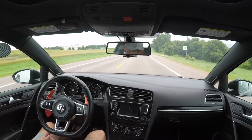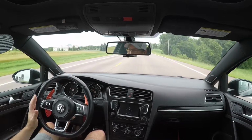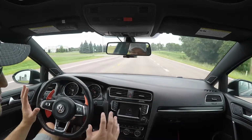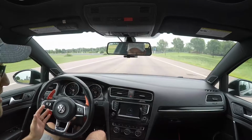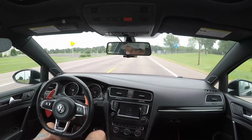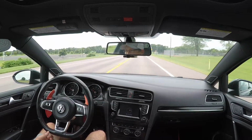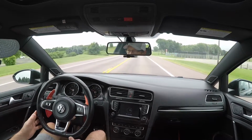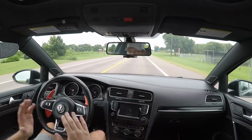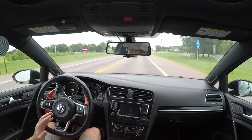But back to what I was saying about the tune. Now you can definitely feel all of that torque. You're getting all the torque, and it's just going to drop off because of the turbo size. It's not going to be masked by less power and feel smoother. It's hitting you with everything, and that's it.